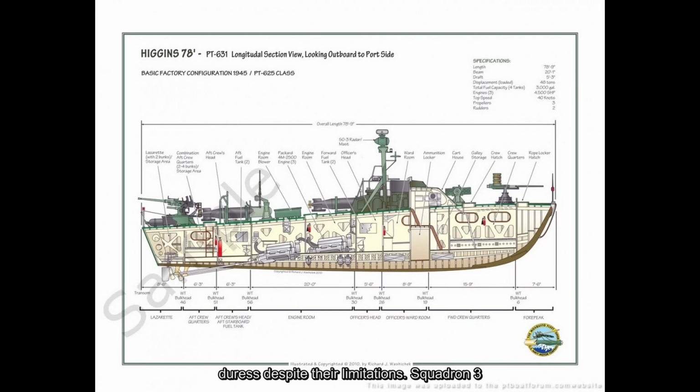Despite their limitations, Squadron 3 boats had endured 3 months of relentless operations without spares or adequate repairs, leading to significant deterioration. PT-34, commanded by Lieutenant Kelly, had previously run hard aground on coral, mangling shafts and propellers. Yet, the crews, like Dad Cleland, maintained a pragmatic resolve.